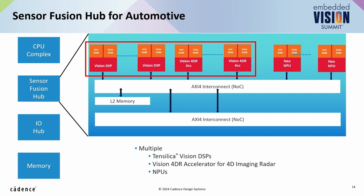You can put multiple instances of the 4D accelerator as well, and then also pair with that our Neo NPU, which is a high-performance neural engine NPU processor for running the multiple tops for your latest AI workloads. So this way, you can see multiple of our Tensilica IPs can be put into an SoC to meet your application needs.